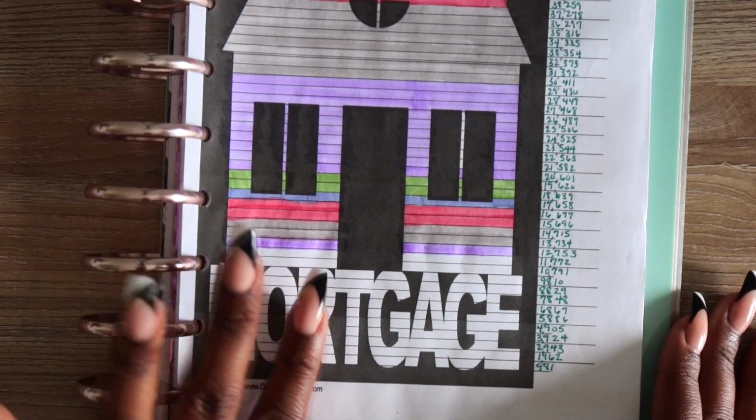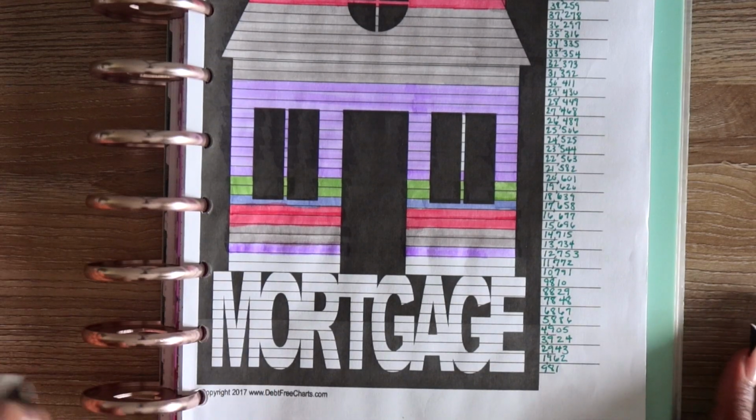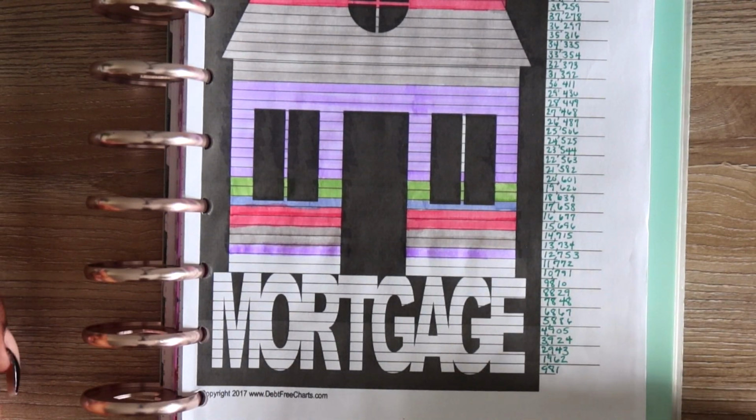Can you imagine just filling in this word mortgage? That's all that stands between me and $0.00 being owed to this mortgage.